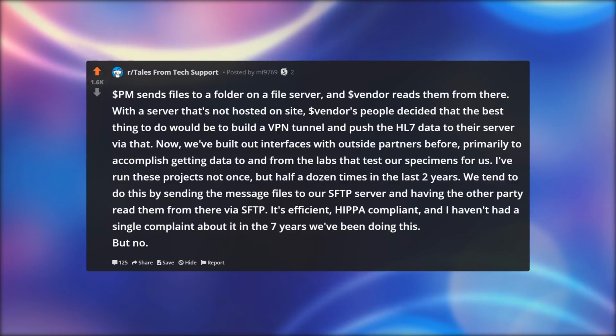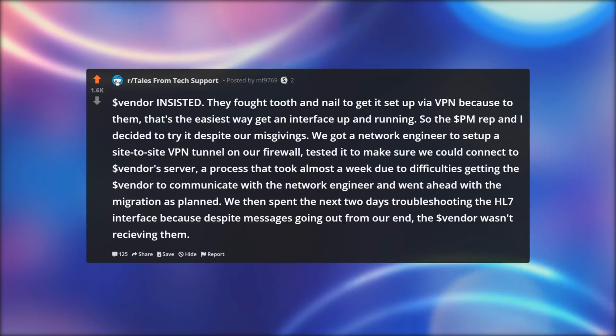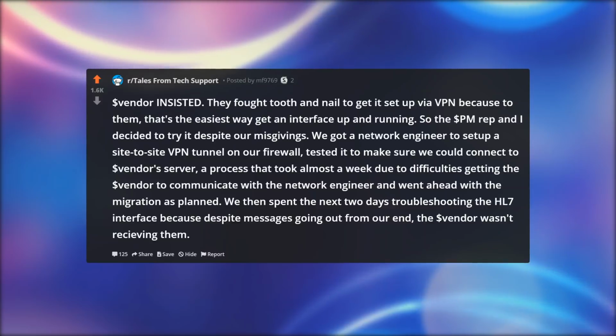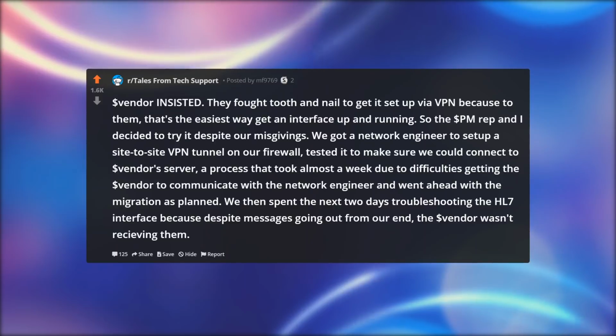But no. Dollar Vendor insisted. They fought tooth and nail to get it set up via VPN because to them, that's the easiest way to get an interface up and running. So the $PM rep and I decided to try it despite our misgivings. We got a network engineer to set up a site-to-site VPN tunnel on our firewall, tested it to make sure we could connect to Dollar Vendor's server, a process that took almost a week due to difficulties getting the Dollar Vendor to communicate with the network engineer, and went ahead with the migration as planned.